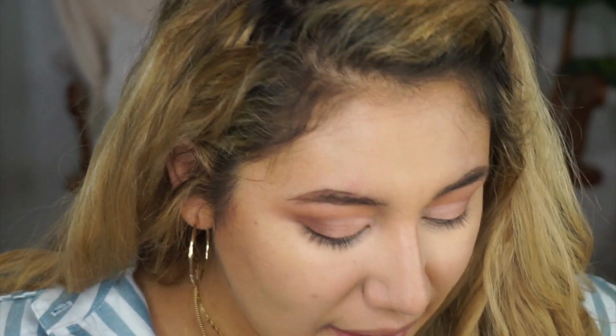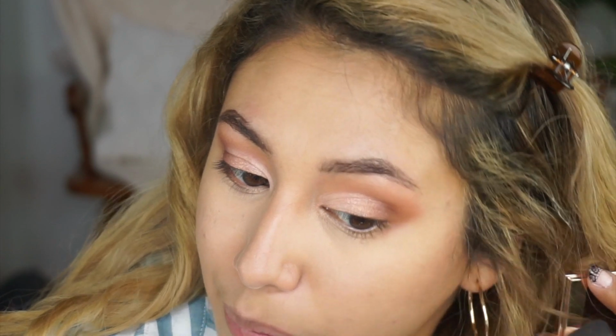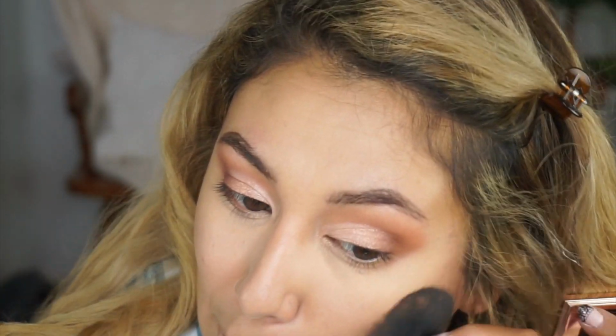I do have their bronzer. It's not this palette, but their other bronzer. I'll put it down below, but I really do love it. I've always loved their bronzers. I think they have one of the best, personally, as far as color for my skin to contour. But here we go. This one's actually looking really nice. I like it. It's actually working really nicely.